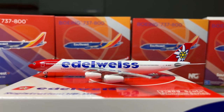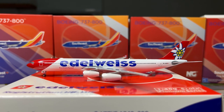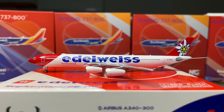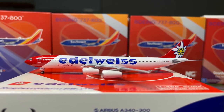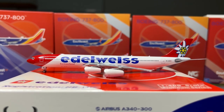Alright, so proceeding on to the beautiful Phoenix Models Edelweiss A340-300. And man, what a flat out beautiful model. I'm so glad to finally have an A340, and this is such a cool aircraft. These aircraft are slowly decreasing around the world now just because they're all getting retired, so it's pretty unfortunate. I'm glad to have an A340, and I'm glad to feature an A340 in Airport Day coming soon.